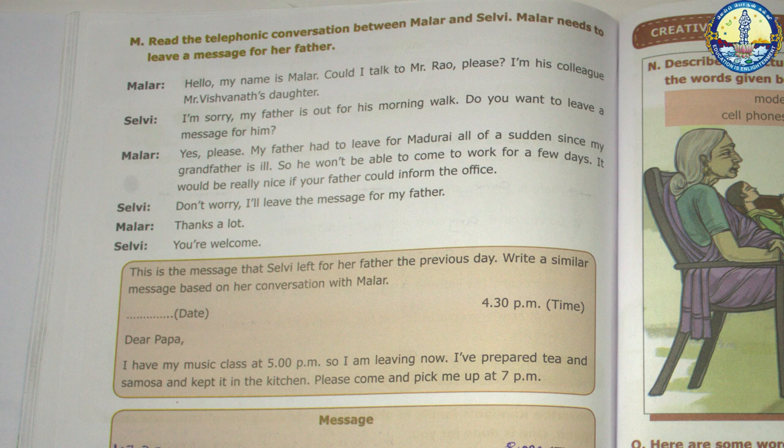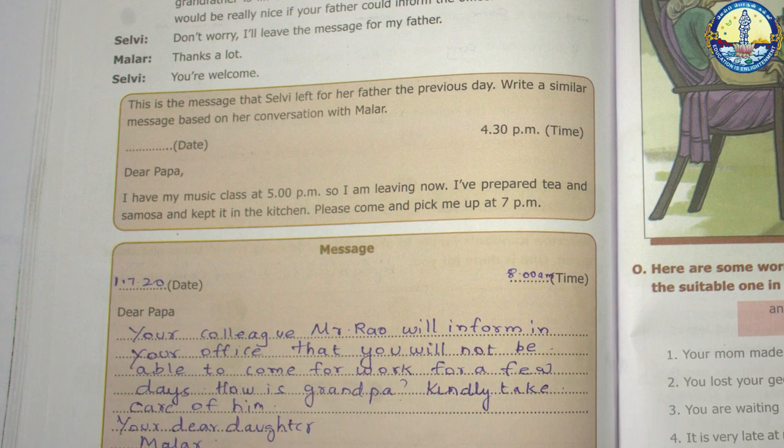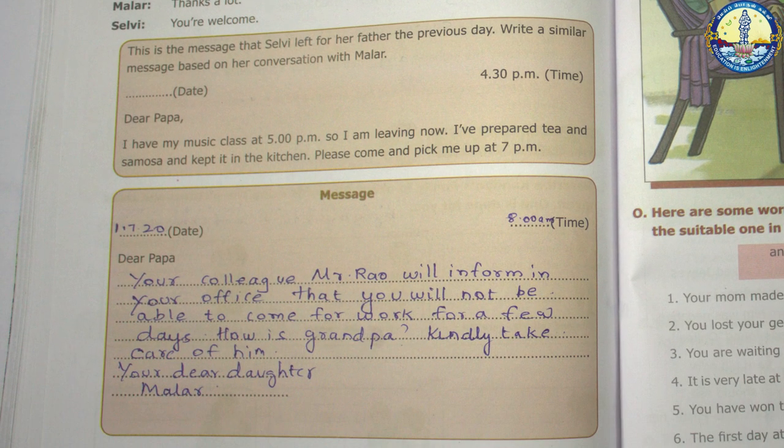This is the message that Selvi left for her father the previous day. Write a message based on a conversation with Malar. See, she has written the date and the time as 4:30 p.m. Dear Papa, I have my music class at 5 p.m. So I am leaving now. I have prepared tea and samosa and kept it in the kitchen. Please come and pick me up at 7 p.m. A similar message has to be given by Malar to her father. So let's write the message.